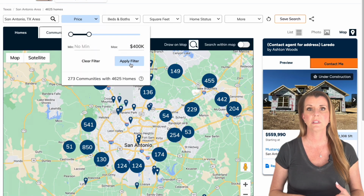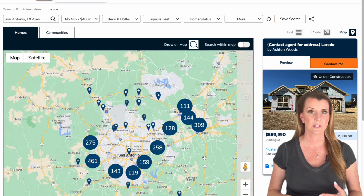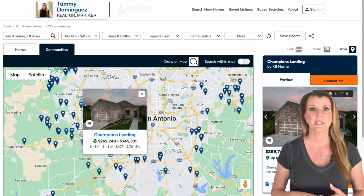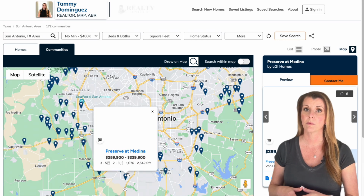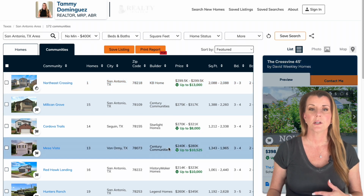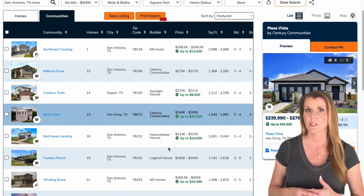So let's say new homes in San Antonio that are less than 400,000. You have all these communities that may have options for you, and many of these communities have multiple builder options in them. So that's where we start looking into the specific builders that would work for you.